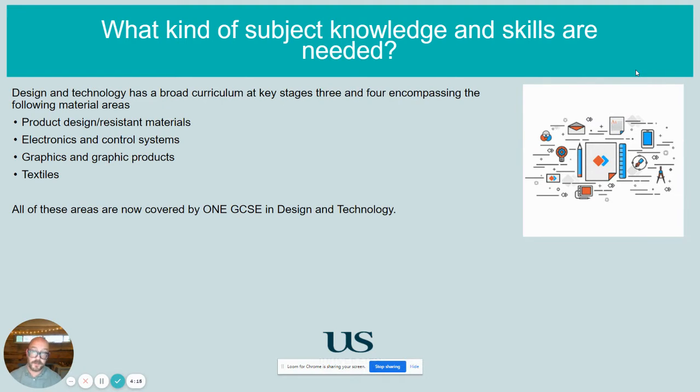All of these materials areas are now covered in one single Design and Technology GCSE. So the design component or non-exam assessment component, which is often thought of as coursework, which will be taking up half of your time in year 11, something like that, can be taught through any one of these routes. As I say, product design and resistant materials in most schools, and the other three areas in some schools.